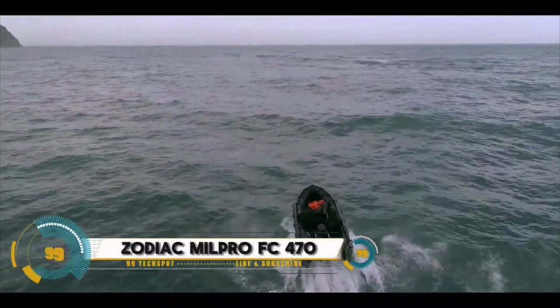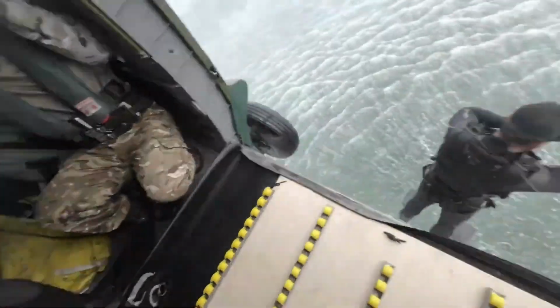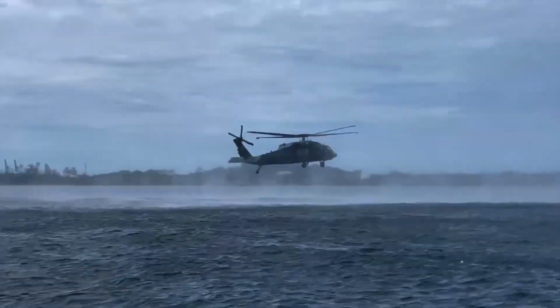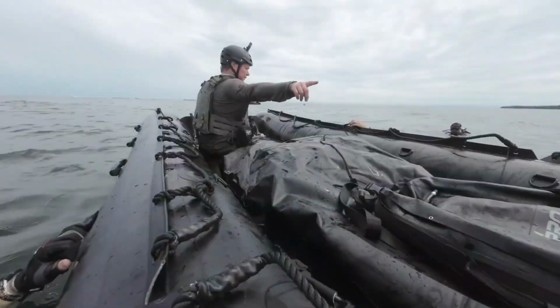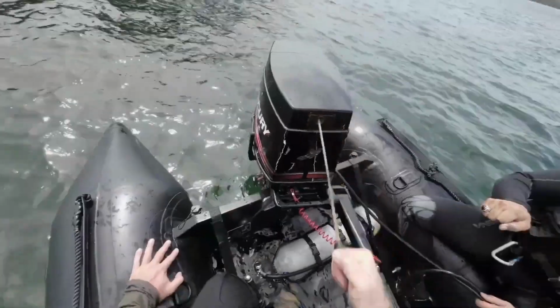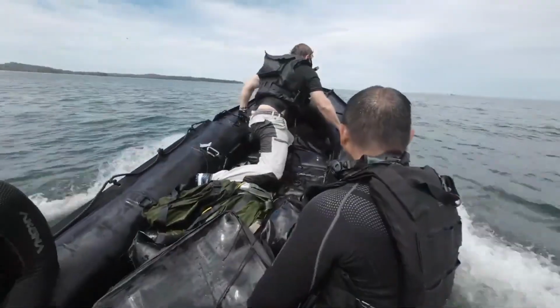The Zodiac Milpro FC-470 is a top-tier inflatable boat engineered for military and professional use, offering exceptional durability and performance. Measuring 4.7 meters in length, this boat is built with rugged materials like Hypalon or neoprene, ensuring it can handle tough conditions and heavy use. It's powered by strong outboard engines, providing impressive speed and agility for rapid response missions.